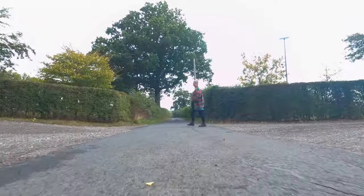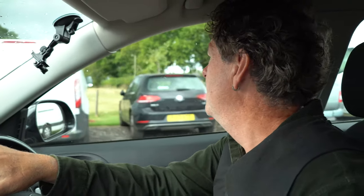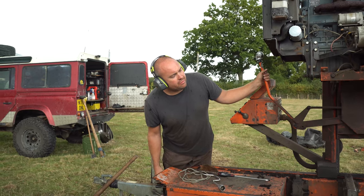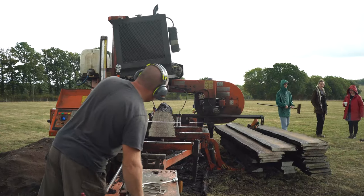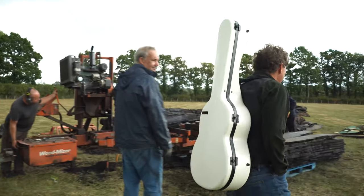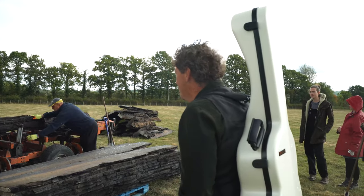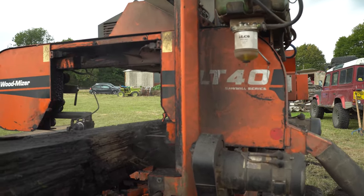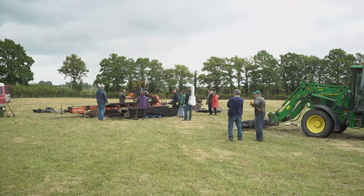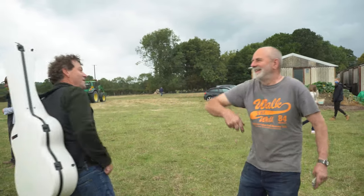Well, this is definitely the place. Adamson and Lowe, home of the bog oak. Hiya, hello there. Can't believe what I'm seeing. Hamish, good to see you, mate. Oh, blimey.